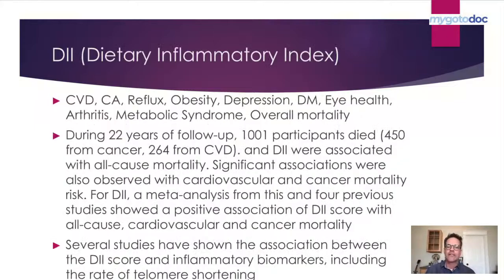And we don't have time to get into all of the foods on the dietary inflammatory index, but you can look it up online. There are lists available. And we do know, after studying the dietary inflammatory index for decades, that a high dietary inflammatory index is associated with cardiovascular disease, cancer, heartburn or reflux, obesity, depression, type 2 diabetes, poor vision, poor hearing, tinnitus, ringing in the ears, arthritis, metabolic syndrome, and overall mortality.